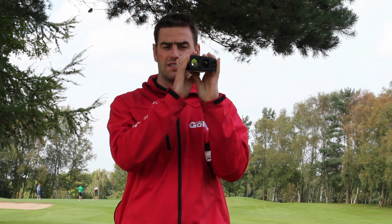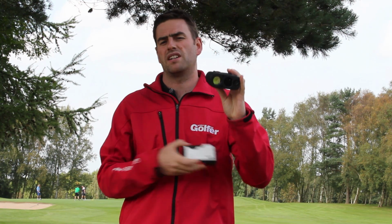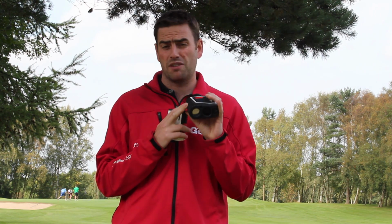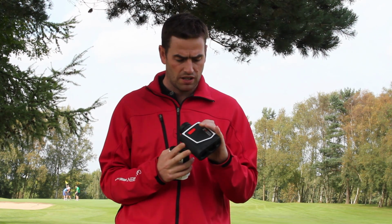You can use it with two hands, get a little bit of extra stability on there, but the display is really clear. It's got a good red laser reading, which you can see very clearly. Some of the other laser rangefinders have the display in black, and if you've got trees behind, it can be quite difficult to see the number. With this, when it comes up in that bright red, it's dead easy to see. It vibrates when you've got the target, which just gives it that little added bit of quality and feel.